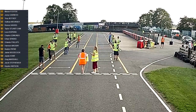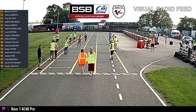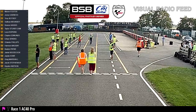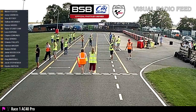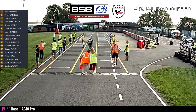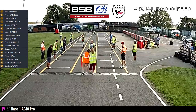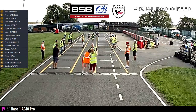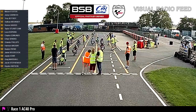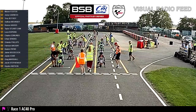Troy Jeffrey then is in 3rd place, ahead of Sullivan Mounsey in 4th, with Ronnie Harris, Taylor Stewart Campbell, Luca Hopkins, Clayton Edmonds, Ethan Sparks and Orlando Phillips, the top 10. Harrison McKay ahead of Keaton Payne, Jamie Woodcock, Jada Howell, Greg Marshall and Jacob Stevenson for a 16-strong grid. The riders making their way onto the grid for the final time ahead of their 9-lap race.